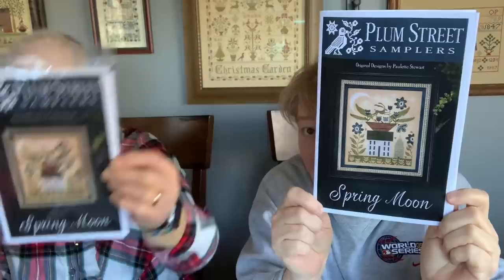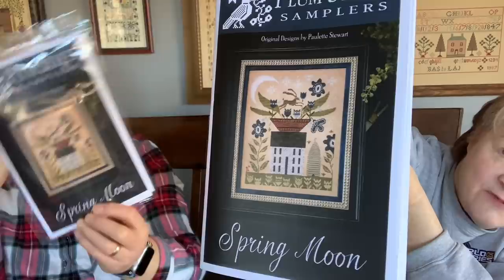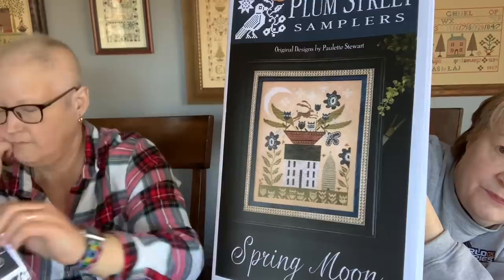They sent this. They just had a retreat, a virtual retreat. And Plum Street was the designer. So this is exclusive to Fox and Rabbit, but you can order it from them. Spring Moon. You know, because it's spring there. I don't understand it, but I just love it. I love the colors. It's fun. Everything. It's so much fun. It's so cool. I just love it.